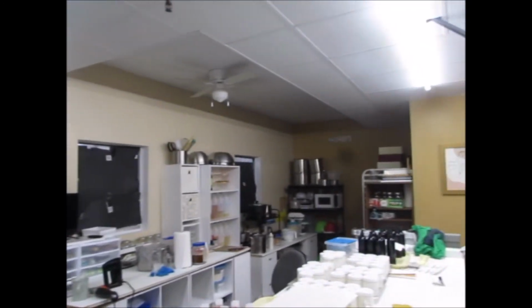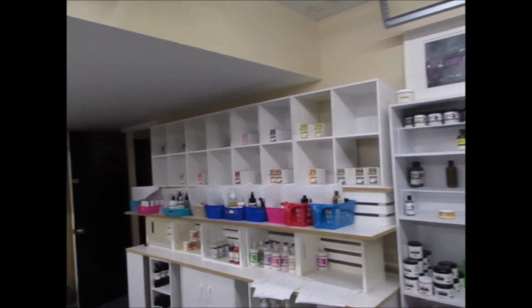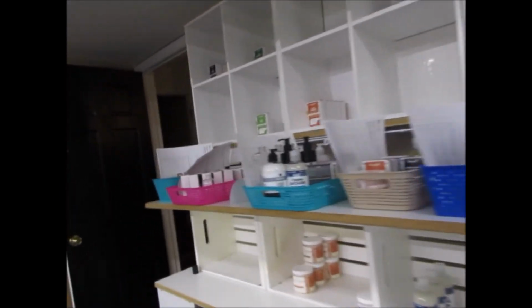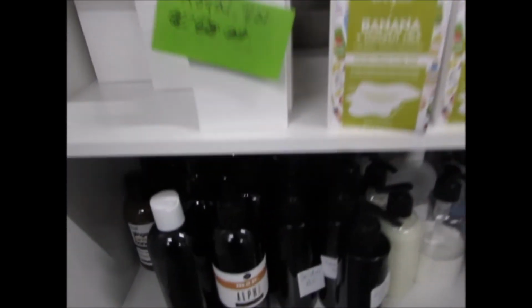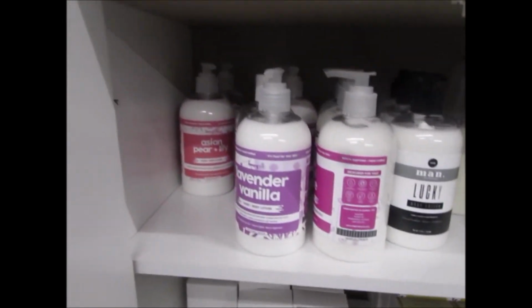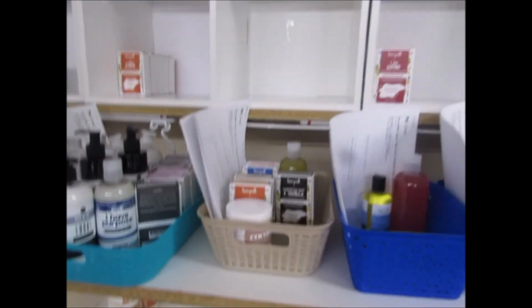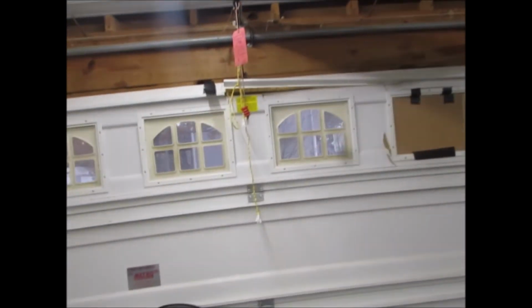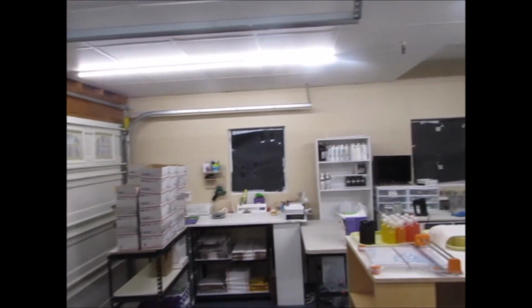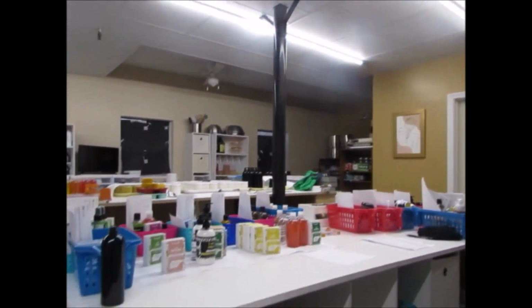But that's it, guys. That is the entire studio. I'm super excited about it, and I'm more than likely sure I missed something, but this is overflow over here. This is kind of my overflow area. Everything is labeled as best as possible, and that won't be overflow for too much longer. But yeah, so this is it. Let me show you the whole entire studio, and then I'm going to get some privacy film for my garage door windows. But this is the new studio, and I'm super excited about it.